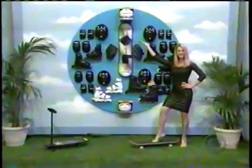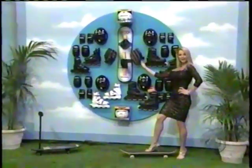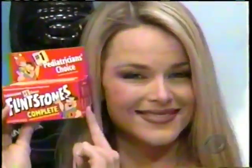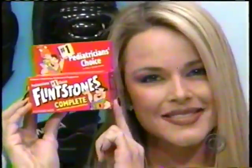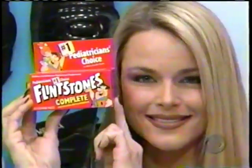Here we have some new fun sports equipment with protective gear, along with soccer, volleyball, and baseball equipment, all from Seneca Sports. And to the winner of the sports equipment goes a supply of vitamins, Flintstones Chewables. The pediatrician's number one choice helps kids get the important vitamins and minerals they need.